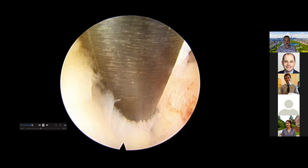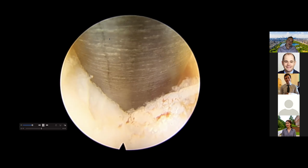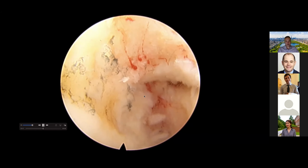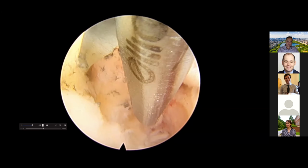And here we're using the Kerrison. You probably have seen that in open cases. And over here we have reached over the tip of the superior articular process. Actually the tip was there, and it was removed, and that's a sign that we have achieved adequate decompression. Here is the opposite side that we're going to be working.